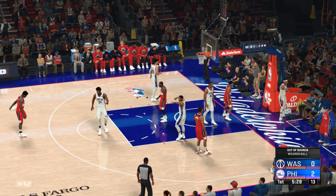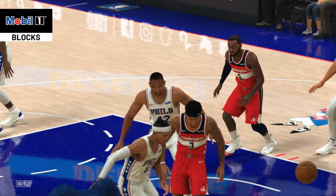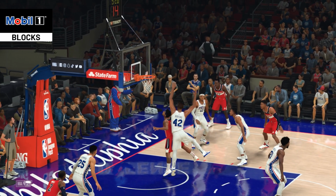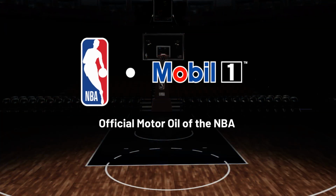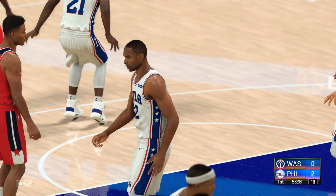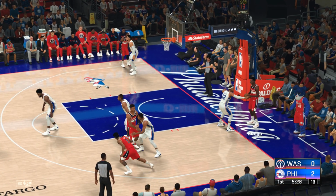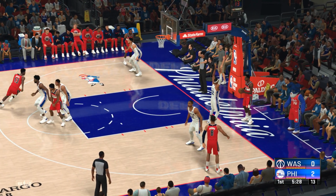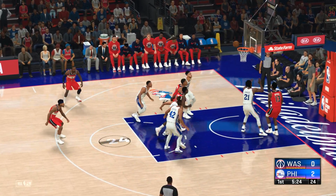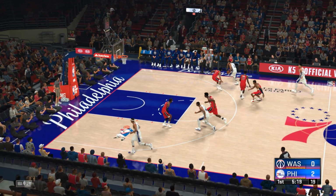And the ball goes out of bounds. Last touch by Horford. How about that strong defensive performance for this half's Mobile One block? And early in the game, a defensive play like that goes a long way, establishing the attitude you want. Here's Bryant. And the length of Embiid really bothers shooters. I love how he uses it on the defensive end.